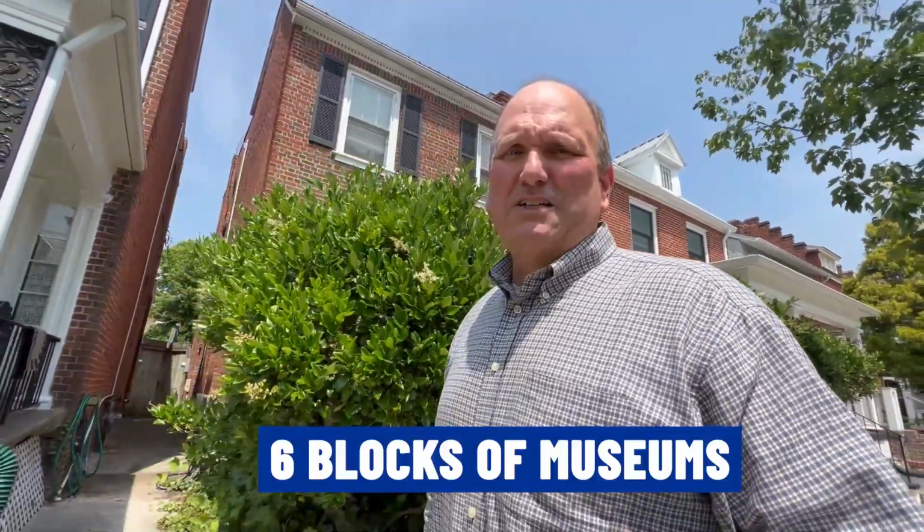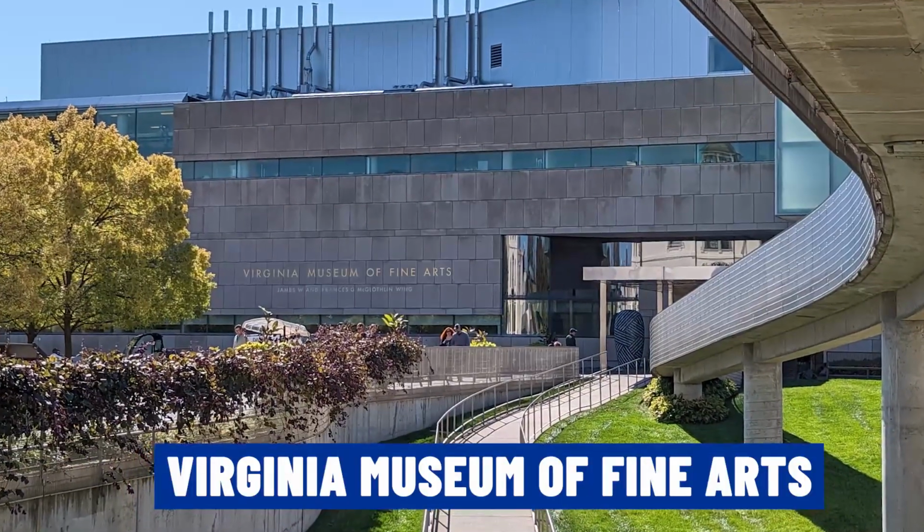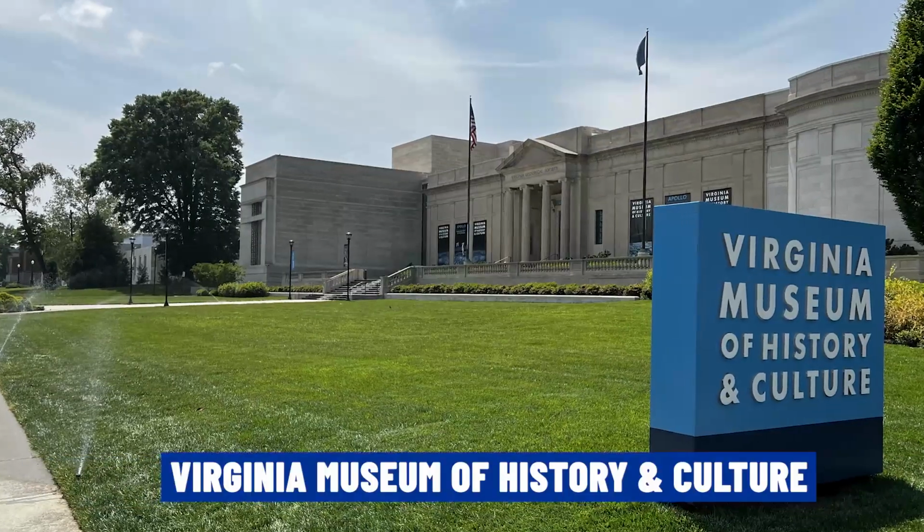Well, right on the west side of the Boulevard, we have six blocks of museums. I would say our two flagship museums are the Virginia Museum of Fine Art and the Virginia Museum of Culture and History. Those are just amazing museums, as are the other ones, but those are fantastic. So again, the Museum District, a great place to live, lots of shops, lots of restaurants, very walkable neighborhood.